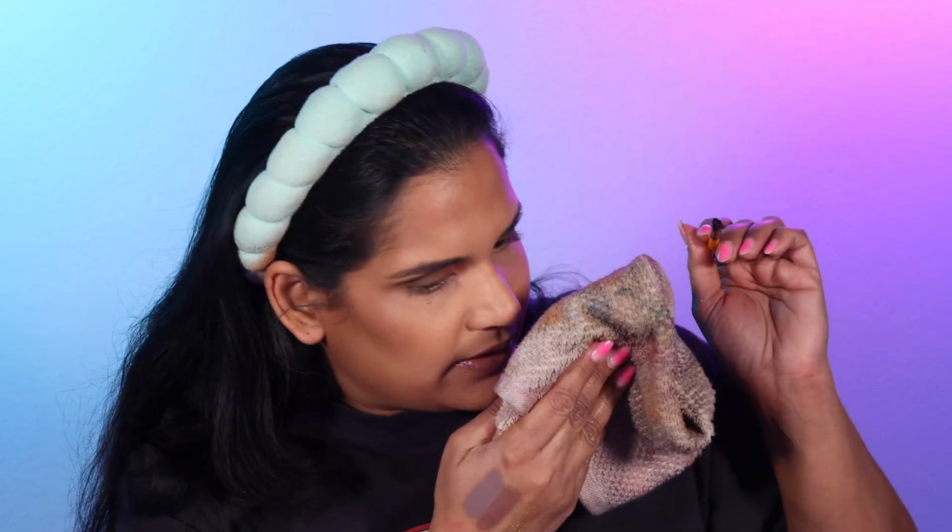So I'm going to take my favorite Sigma brush and spray it while I'm holding my dirty towel and see if it'll clean my brush. I'm wondering if it's like the Cinema Secrets brush cleaner. My brush looks clean. I'm just going to give it a second to dry a little bit. Feels pretty dry.